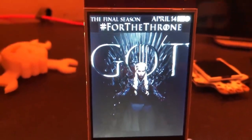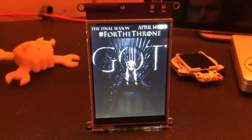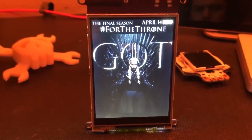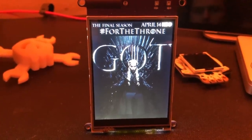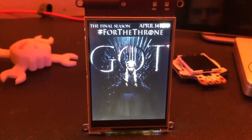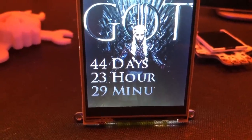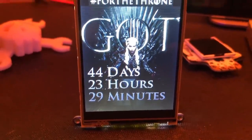But then it sings the Game of Thrones song. That's right. In, I think, chiptune, you found a chiptune version. And then you just have to think of stuff and you find it on the internet. And we found a font and everything, so we could display the time. And so this was a little while ago, so it's less than 44 days.